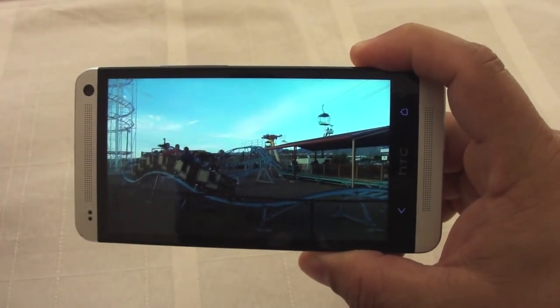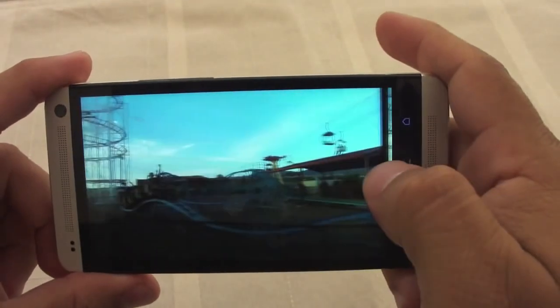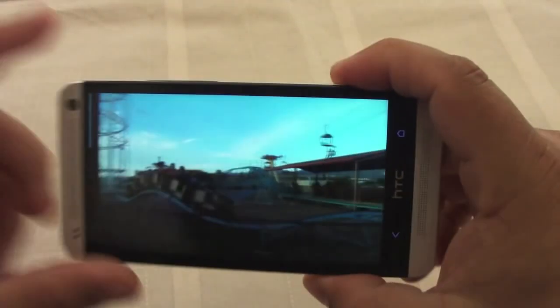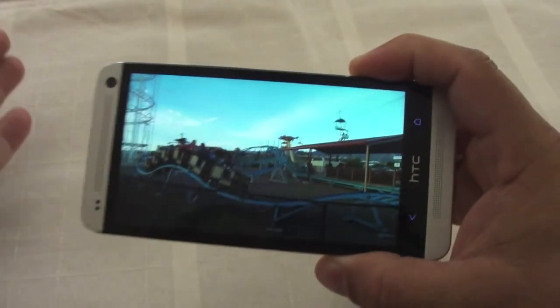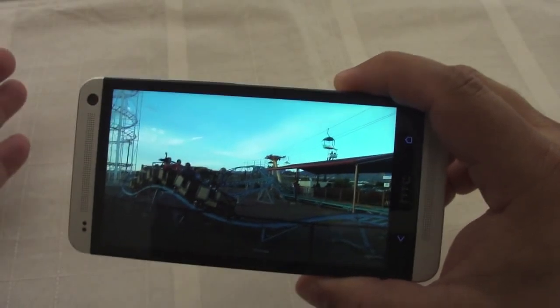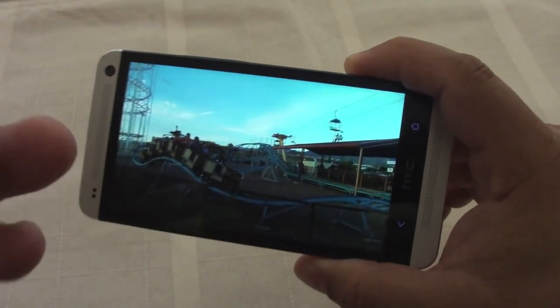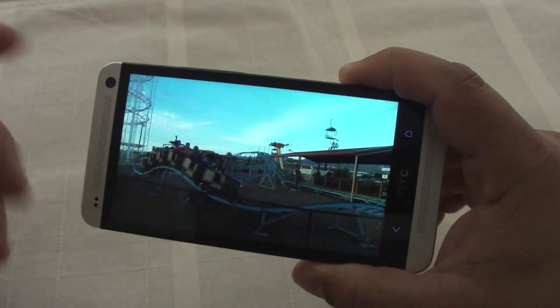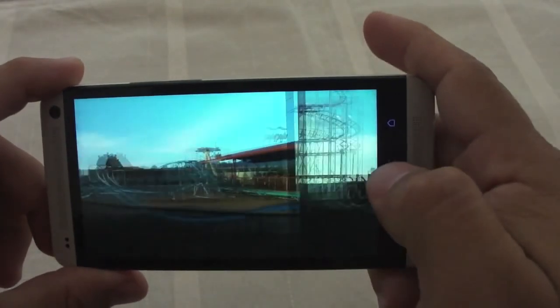And so, like you guys know, taking pictures of moving things with a normal camera is not easy. So that right there is one of the reasons why I love this camera, which is a feature that I'm also spoiled of. It's going to be hard to pick another phone that doesn't have the Zoe feature, or a feature that has this same thing, which is awesome.